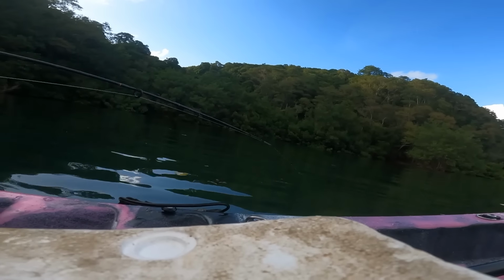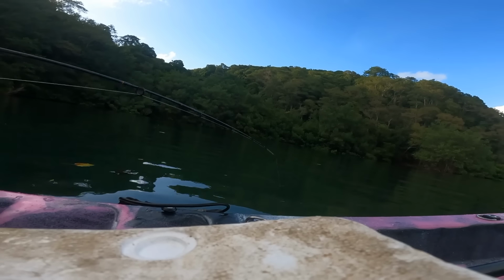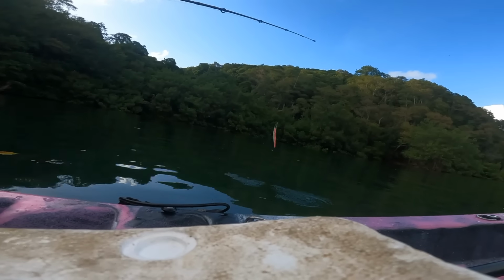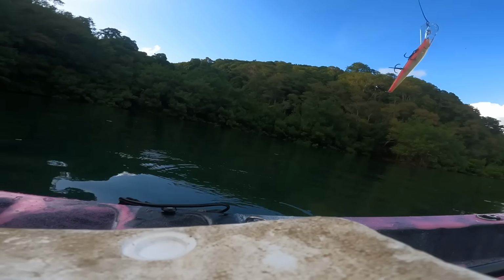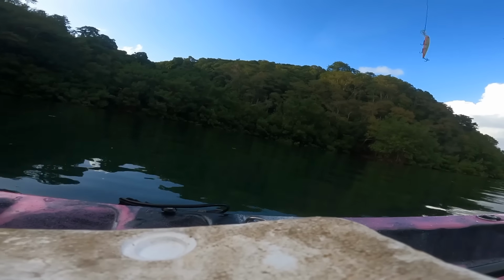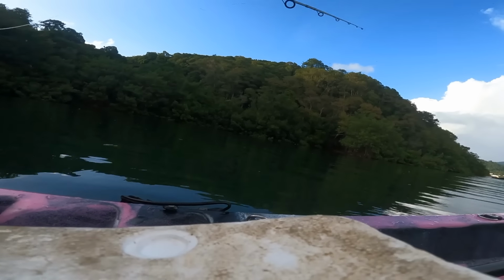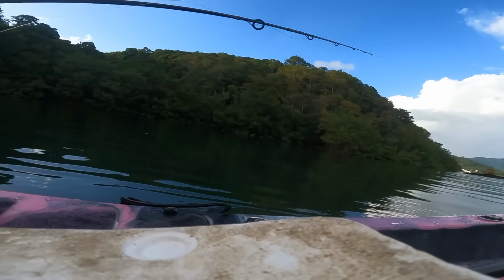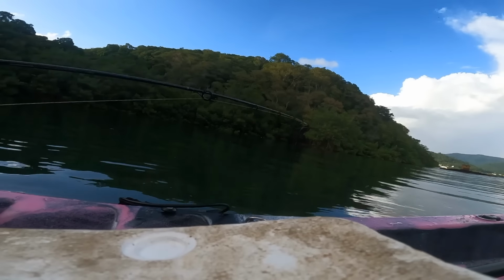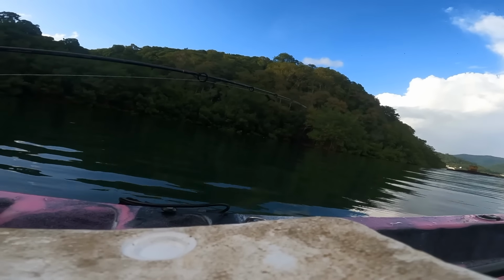Now if one of them takes this, it's trouble, because they're going to pull hard and I don't have an anchor, nothing. I don't know if this is the correct bait for this, but I'll try something. I just love the peaceful vibes here.